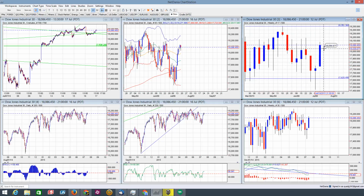The weekly close looks like it's in the top 10% of the weekly range there. So I do think there's still the possibility of a small push higher. But again, we'll have to see whether or not there's enough momentum there to come up and take out that 18,188 level or not. The EWO, nothing really solid there of interest for me to show you really.